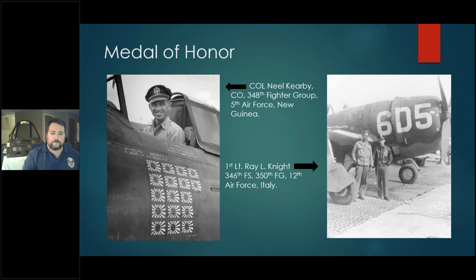Then, of course, in the European theater, or I should say Mediterranean theater, we have Lieutenant Ray Knight, who in April of 1945 led a number of strafing attacks on German airfields north of the Po River. By April of 1945, we had pretty much pushed the Germans all the way north on the Italian boot, and the remaining Luftwaffe units were gearing up for a massive strike on our forces as they pushed northward. The 350th caught a number of these units as they were preparing to launch, and Knight was credited with destroying no less than 10 enemy aircraft and damaging 14 more.